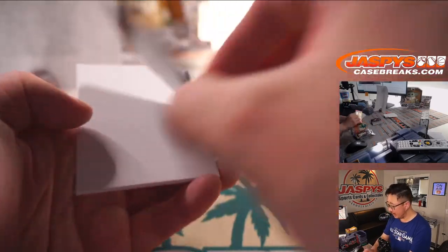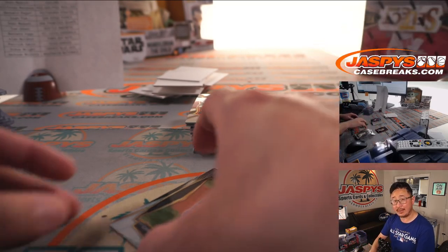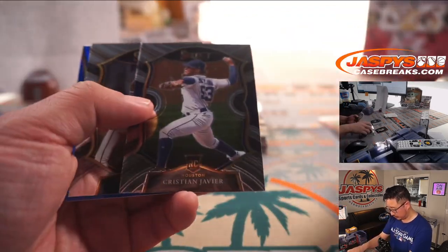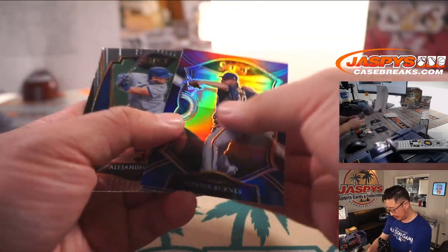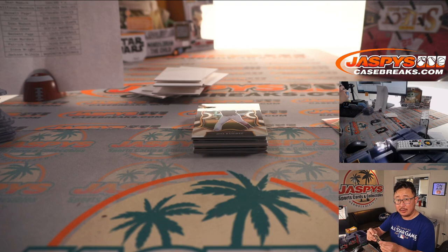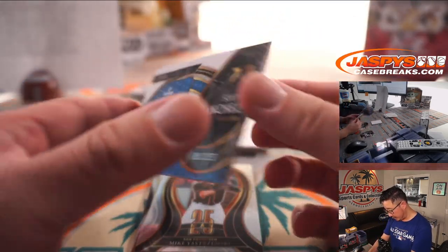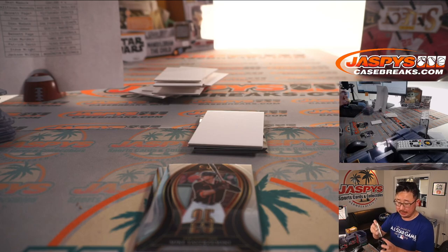Lucas Giolito to 199. Sixto Sanchez, silver for Patrick and the Fish. And Cabrian Hayes, blue to 149. Nice. Bennett with the Buccos. Sixto Sanchez, 83 out of 299, jersey and autograph. Nice. Patrick Davis with the Marlins.